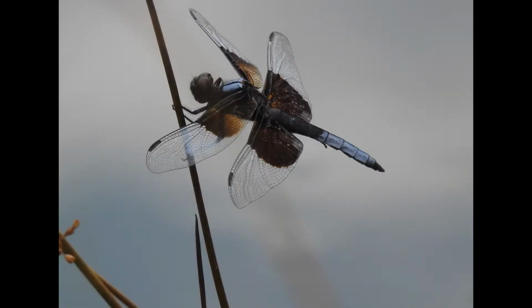What month is it, John Rule? It's August. And it's the 14th when we're recording this, and when you see it, these pictures will be, well, looked at a lot, I hope. And let's see that. Beautiful saddlebag dragonfly.